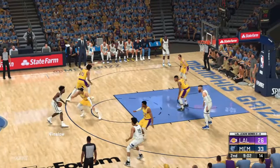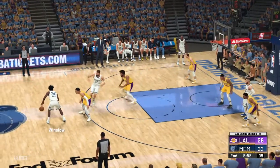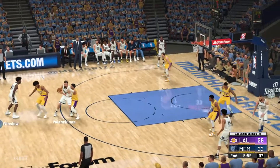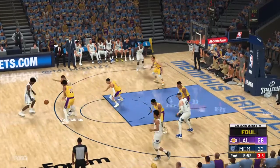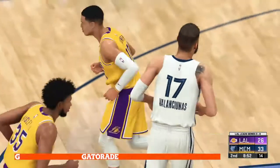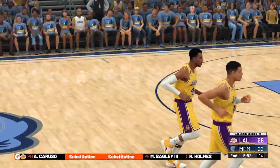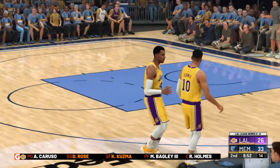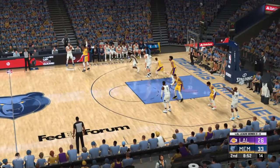Quarter number 2, around 3 minutes gone by. Now here's Winslow. Up top, Valanciunas. And the call will be against Marvin Bagley. That's his first foul. And Memphis making a change here. Jackson's checked in. And then for the Lakers, Kyle Kuzma comes in for Cephalosha. And it's Rose in for lights out.